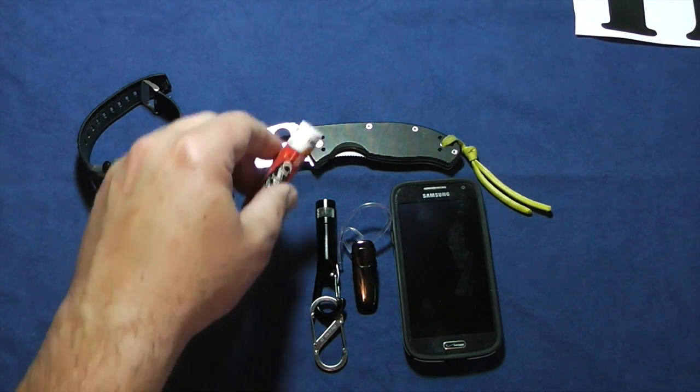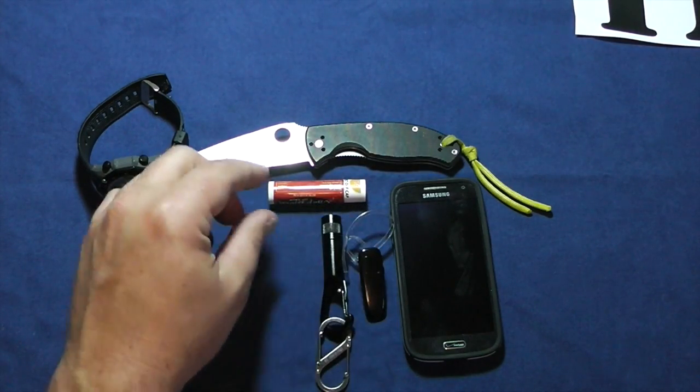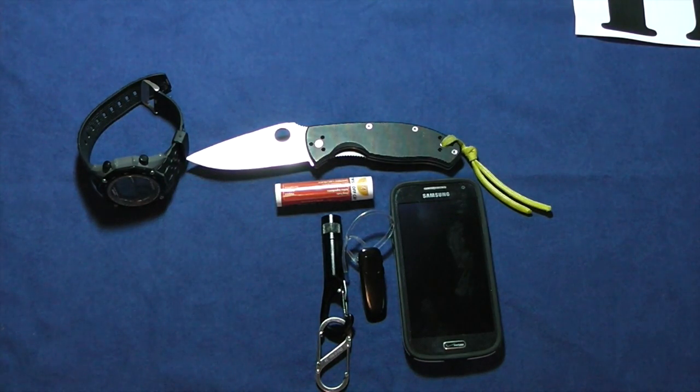Carried in my right hand pocket with my knife, I carry a tube of chapstick. It doesn't necessarily have to be chapstick. It can be pretty much any of those. They seem to work really well for the wintertime and the summertime when I'm outside working, keeping my lips from getting chapped.